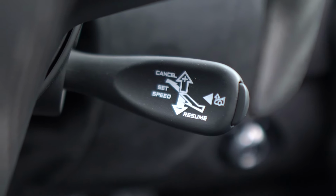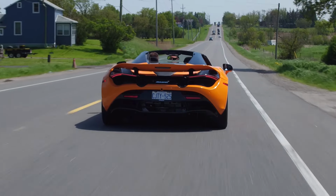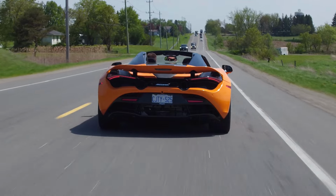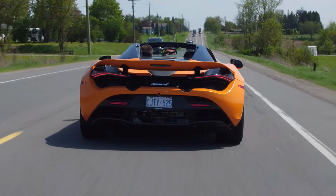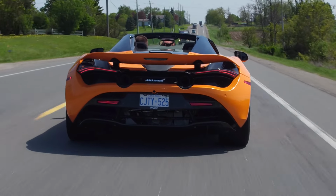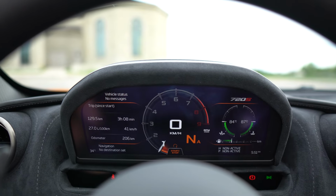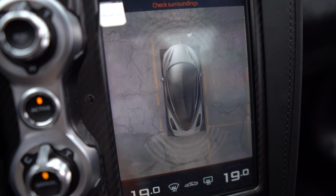So much better. No menus, but then sometimes if you move too much, you accidentally limit your speed to 30 kilometers an hour. I sure did, and it took me about a minute to figure out what was going on, so people behind me were pretty upset on why this McLaren was going 30. So overall, gauges are great, and when you're reversing, it shows a big reverse camera up there as well. And what else do we have? A 360 camera.